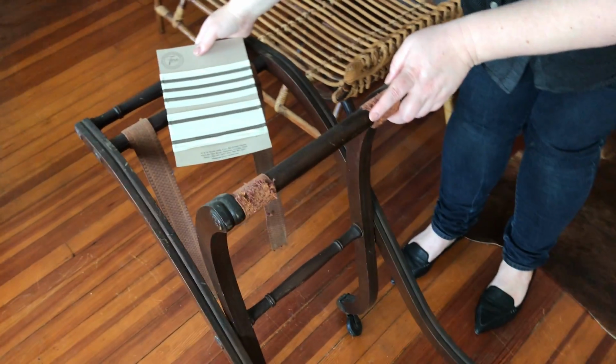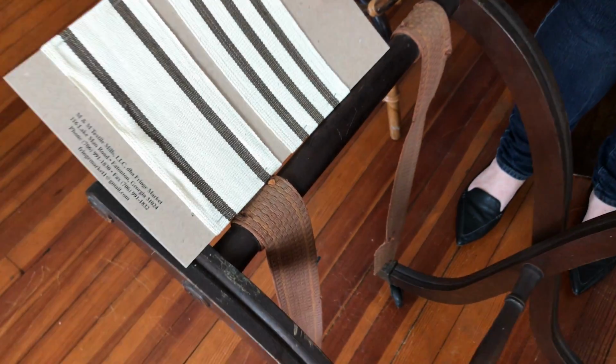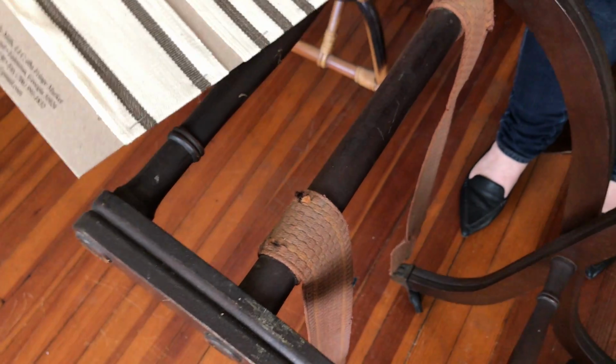I love the feet on it, the little claw feet with the wheels, and it just needs to be repaired. The straps are broken, so if we repair it with this, it would help to give it a much needed update, modernize it a little bit, and it would be functional again.